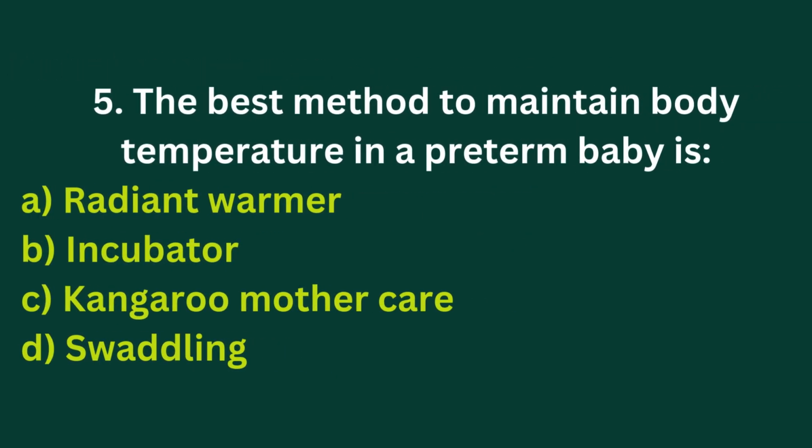Next question. The best method to maintain body temperature in a preterm baby is? Options are radiant warmer, incubator, kangaroo mother care, swaddling. First we will see the meaning of these options. First one, radiant warmer. What is a radiant warmer? A radiant warmer is an open bed with a heating element positioned above it. The heating element emits infrared radiation to provide warmth directly to the infant. The purpose of the warmer is to maintain the infant's body temperature while providing easy access for medical interventions or routine care. Usually, warmers are used immediately after birth in delivery rooms or NICUs.